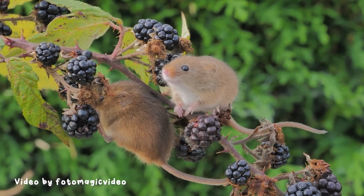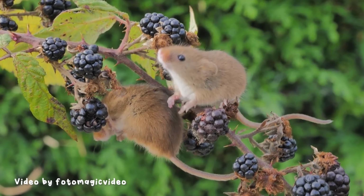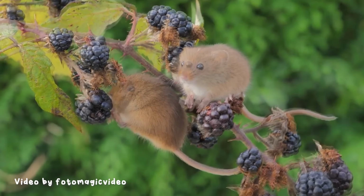If you're watching this and thinking of owning harvest mice, please never ever take them from the wild, although you'd have a pretty hard job finding them to do this in the first place because the numbers are diminishing so much. Also, if you don't live in Europe and you're wanting to own them in America, for example, I'm not really sure of the legalities or if you can even find them as pets over there, so I can't help you with that one too much.